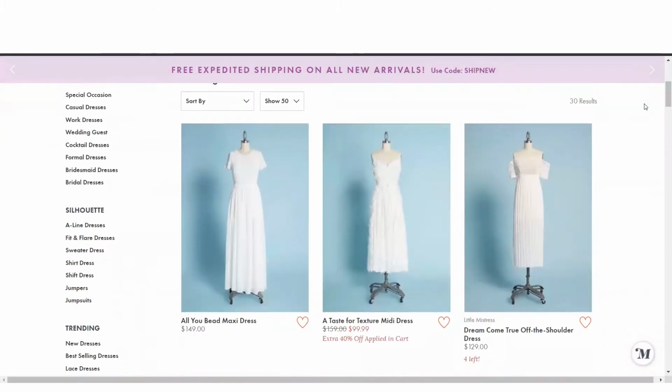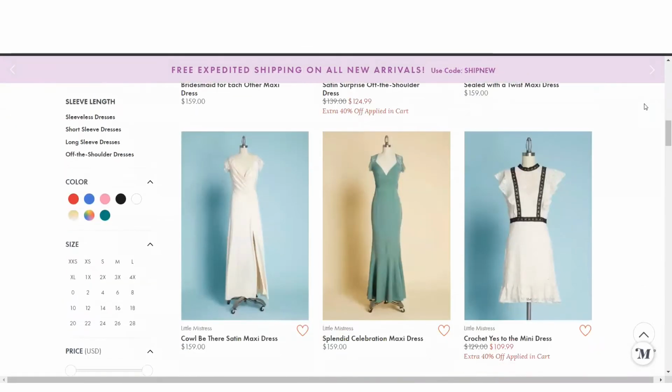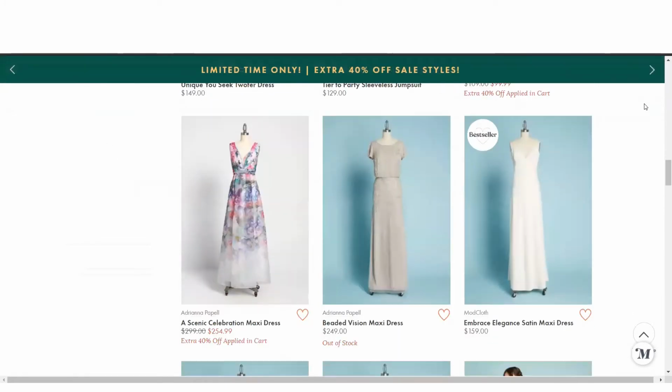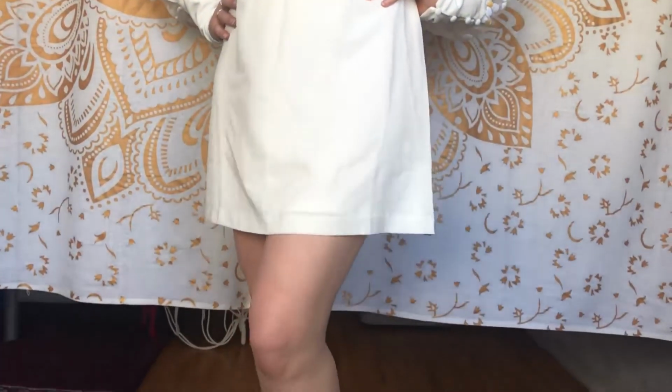But I put it last because their wedding collection, or bridal collection, is really, really small. There's not a whole lot to choose from. Maybe that'll change in the future. Here's hoping. And the dress that I got from them was a short, adorable, daisy sleeved wedding dress. Maybe it wasn't really considered a wedding dress, but I think it's perfect for a courthouse wedding. And so if you're looking for something really unique and special, I would look on MODCLOTH.